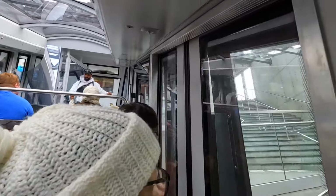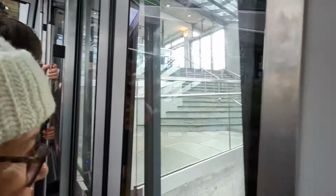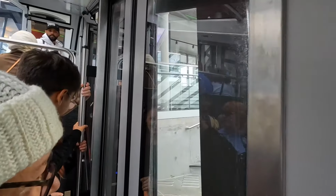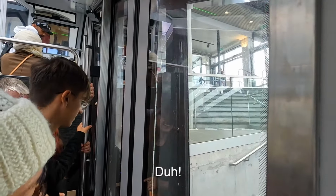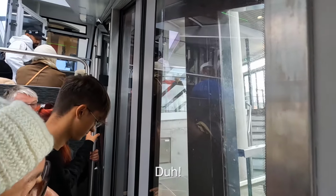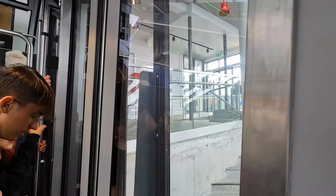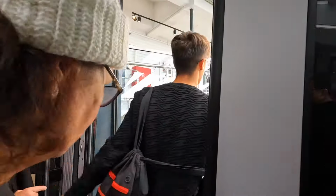And walk upstairs, mind you. I guess there's an elevator. Oh, I don't see one. Maybe there's an elevator up there. Oh, I guess the higher your car is, the fewer stairs you have. So wheelchairs and strollers, they get to just walk straight off. All right.